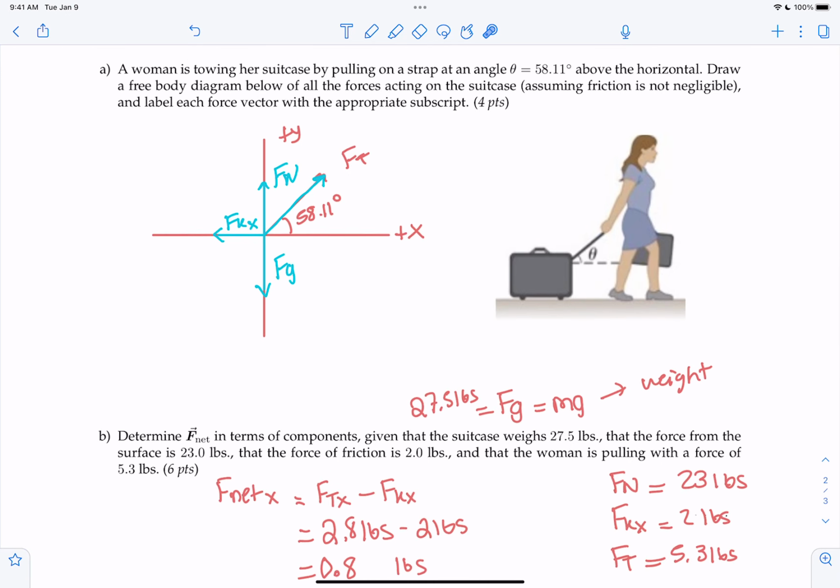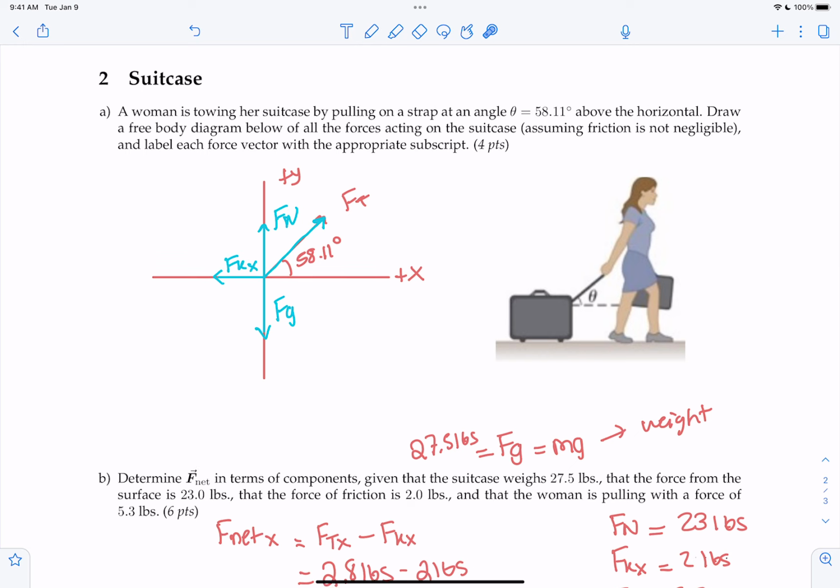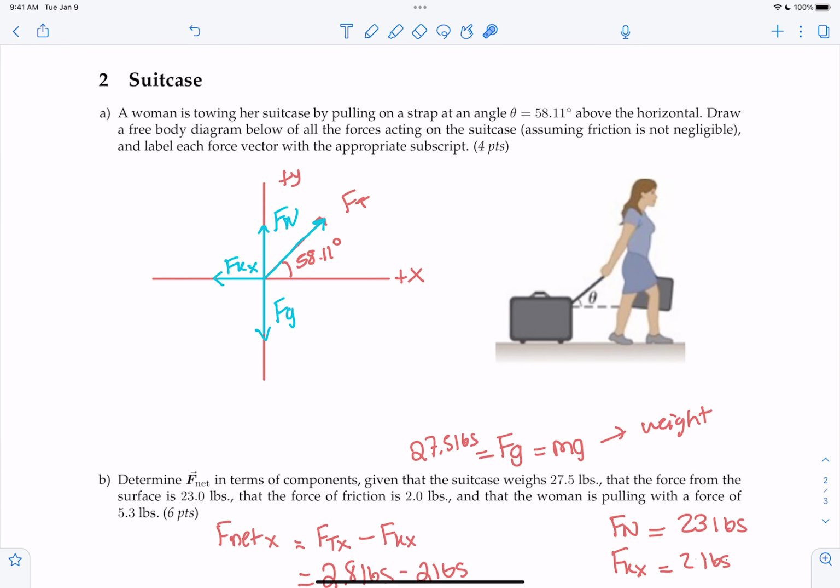Sound good? And I guess another thing is you can also check back with your calculations to make sure that your free body diagram is proportionate, because let's say, for example, here, if you were to have your FKX be equal to your FTX, then that indicates that there's no net force in the x direction if they're the same size. This one has to be a little bit longer than this one, right? To indicate that there's a net force to the right.